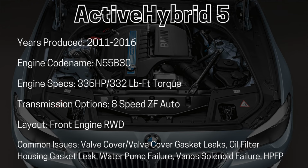I couldn't find any specific info on how long one of these motors should last or how long the battery should last, but considering it's a BMW hybrid, it'll probably be pretty pricey if something does happen to it, so just take that into consideration if you're looking into buying one of these ActiveHybrid 5 F10s.